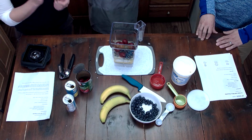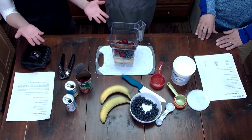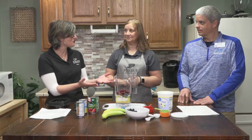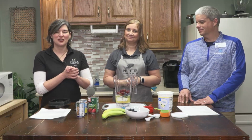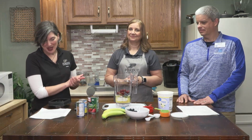Also, heads up, if you don't eat beets often, you may not be aware that they can also change the color of your urine. So don't panic if you have your smoothie and things are a little different than usual when you go to the bathroom.